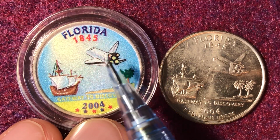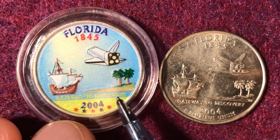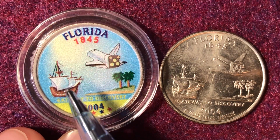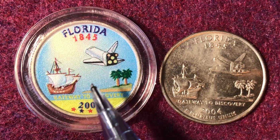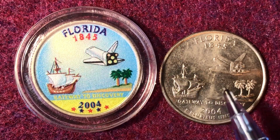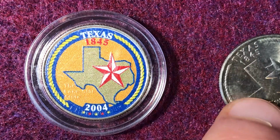The reverse design also features the sabal palm trees. So we've got some palm trees right here. We see Gateway to Discovery. That's kind of a motto to capture the Spanish galleon ship right here, which discovered Florida very early on in the settlement of the United States of America. So that's what we're looking at right here. Very fitting that we have some tropical colors to this state, as it's a nice kind of fun tropical location and state. On to Texas, a little bit more serious of a design right here, which is fitting for Texas.